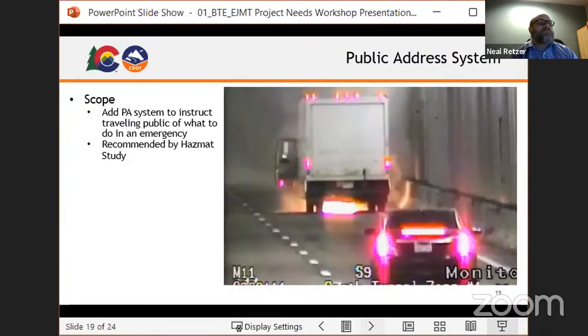Public address system. So I don't have any scientific proof of this. I've just watched people act like maniacs during emergency events. So you'd be surprised what people will do during an emergency. The person that was in this black car right here was essentially, I don't know what they were trying to do, but they were wandering around in the tunnel while this fire was going, not realizing that they were seconds away from dying of smoke inhalation. So we need some sort of address system to start directing people what to do and where to go during an emergency event in the tunnel.